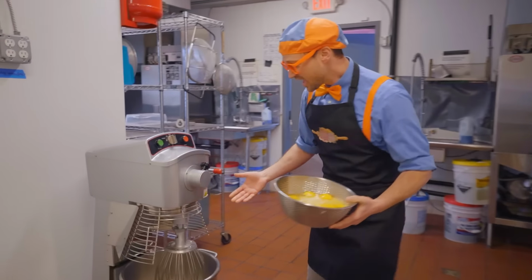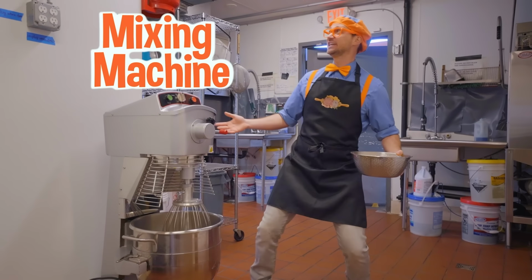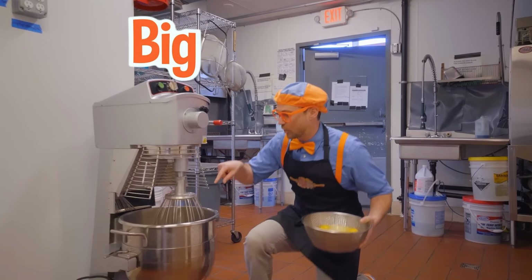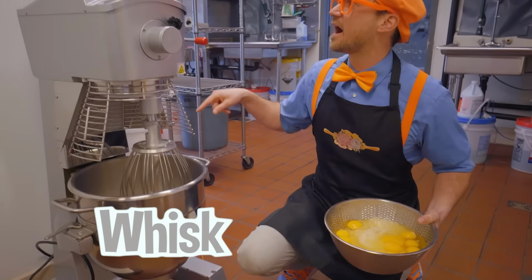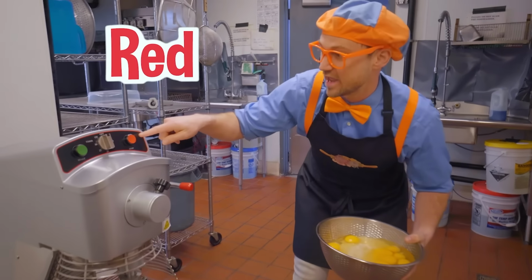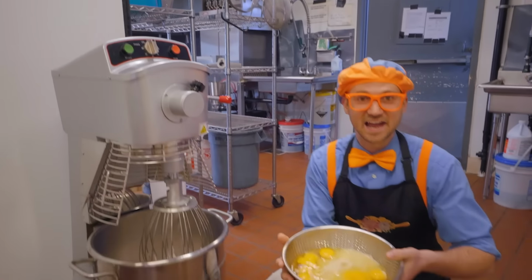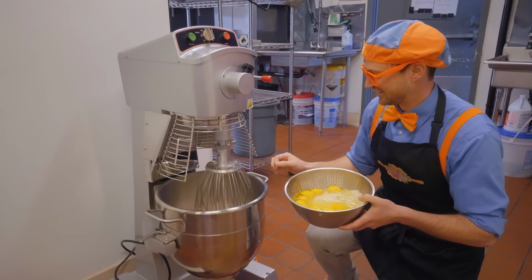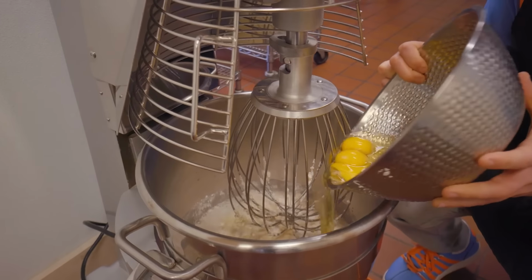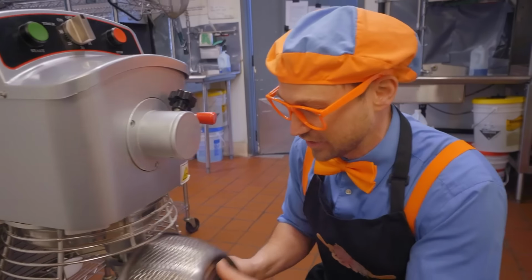Hey, check it out. This is a massive mixing machine. Look how big it is. There's a giant whisk right here. Looks like there's a green on button, a red stop button, and a big bowl for me to add all the ingredients. All right, here we go. Pour it in. Looks like we already made some earlier. This is gonna be a big batch.